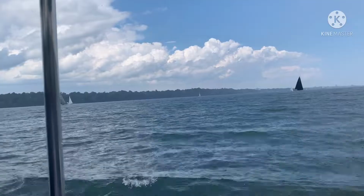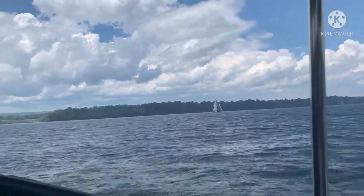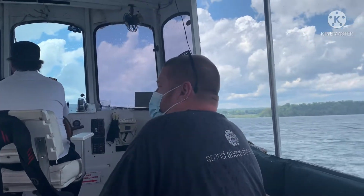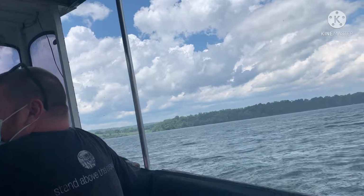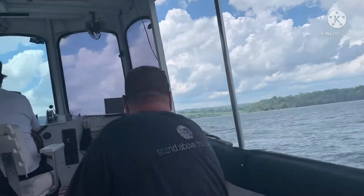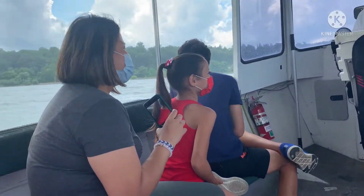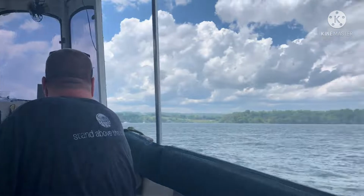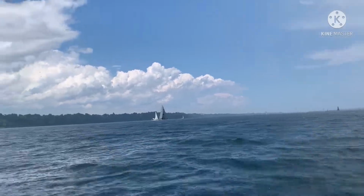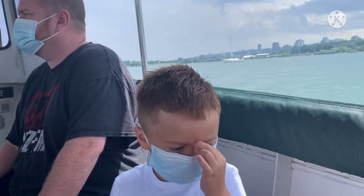So you can see it's going around the race mark. And I see sun ahead, so I think when we get to the end of the bay, maybe it'll stop raining. Maybe there'll be enough sun to dry off. It's currently in Burlington.